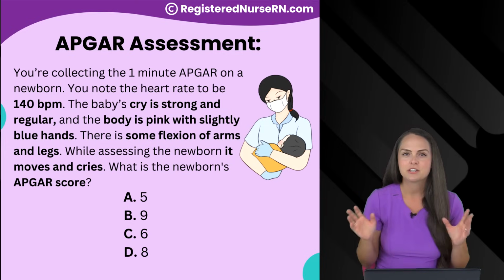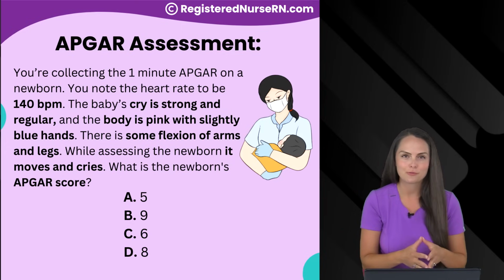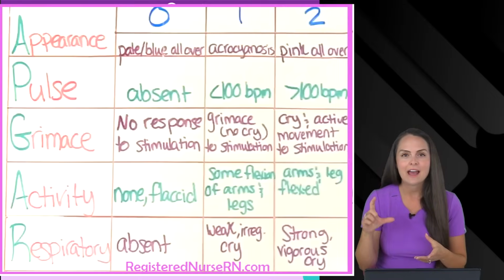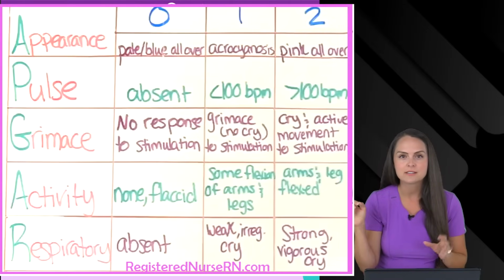To answer this question, you've got to be familiar with the APGAR scoring. This is a quick assessment tool that a nurse can use whenever a baby is born to let you know how that baby's doing. It was developed by Virginia Apgar, and her last name is spelled APGAR, and we use it as an acronym to help us go through this checklist of things while we're assessing that newborn after birth.